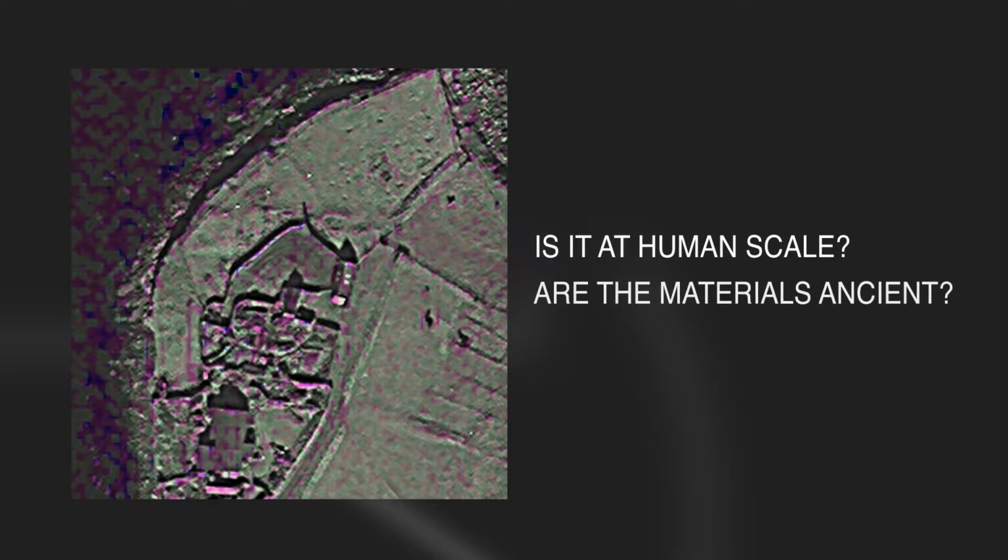Now, it's worth noting that when you use the image filter, you're even further removed from reality and should use a more skeptical eye. But when it's plain that you have an interesting shape in front of you, whether it's visible in the processed or unprocessed image, move on to the following important questions you need to ask. Is it at human scale? Are the materials ancient? Is there evidence of looting?